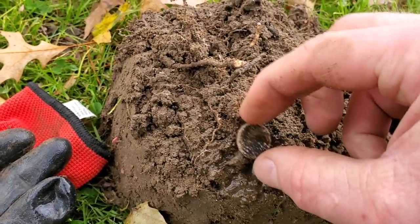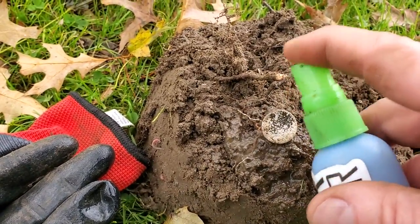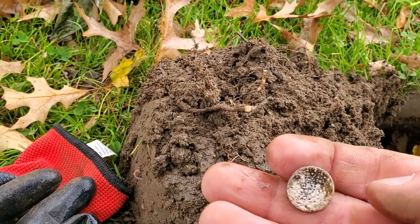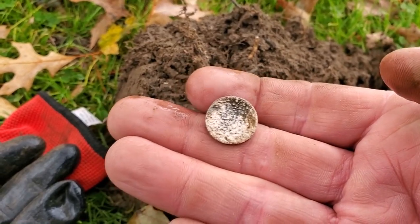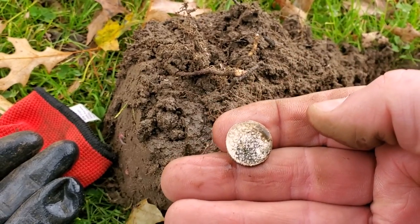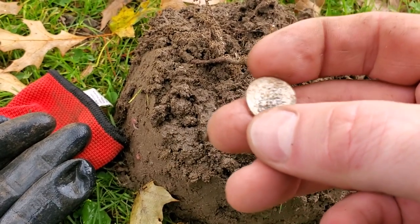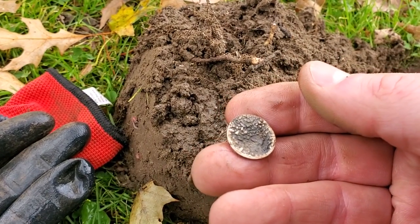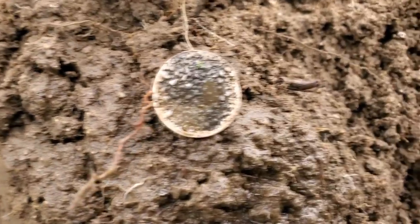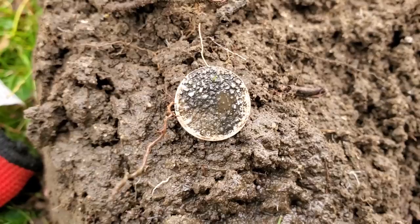It's got corrosion on this side. It may not be a coin. I don't know what this is. Got some writing right there. Maybe it's upside down. I think it says one dime. Yeah, it says one dime. One dime. And it's going to be so corroded, I'm not going to be able to get any definition off of it. I see a date right there. Let me clean it up a little bit. Let's see what we can come up with.